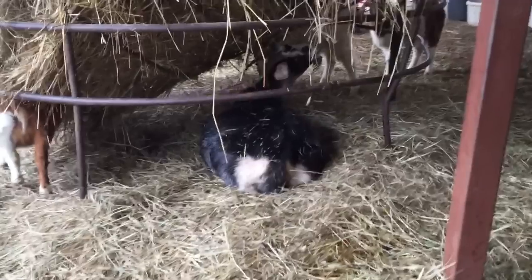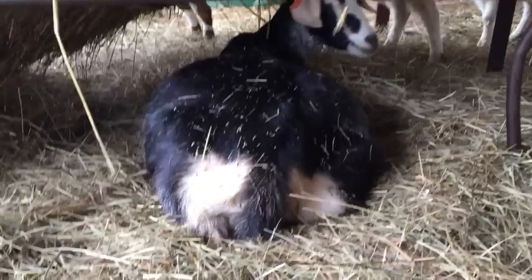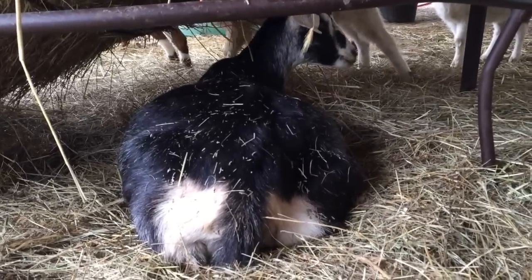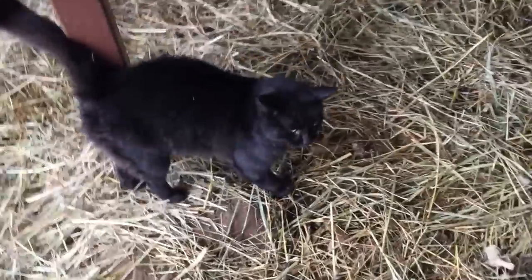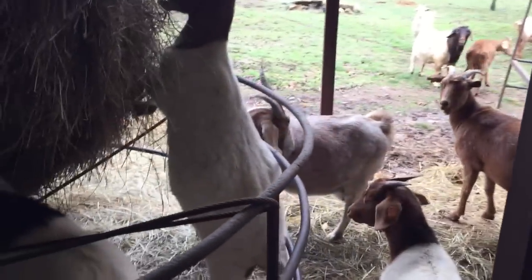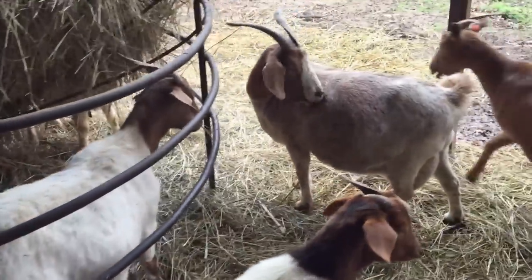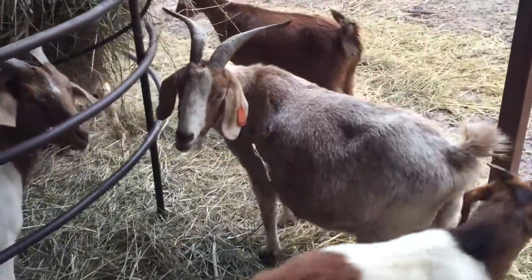There's a pregnant mama right there. Look at her. She's just laying there. She don't even want to get up. Old fat belly. There's my barn cat that won't stay up under my feet. Let's see. There's a fat belly. Look at her. Getting kind of wide. One of my old nannies.